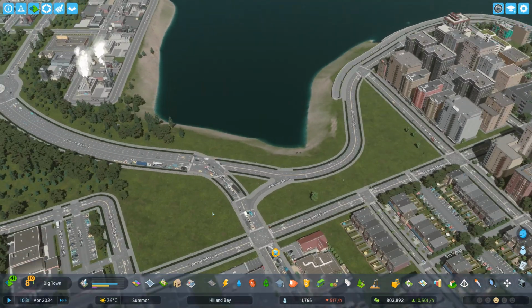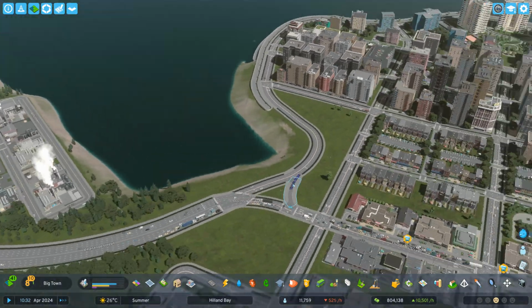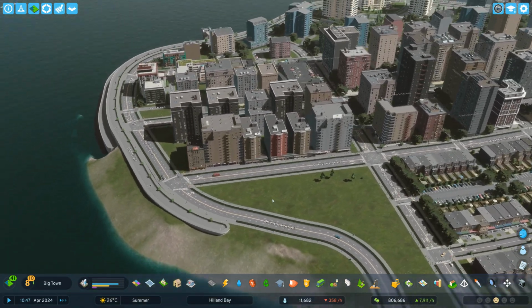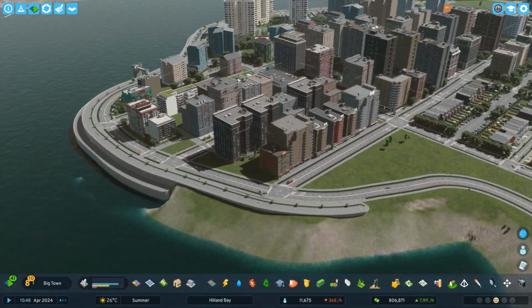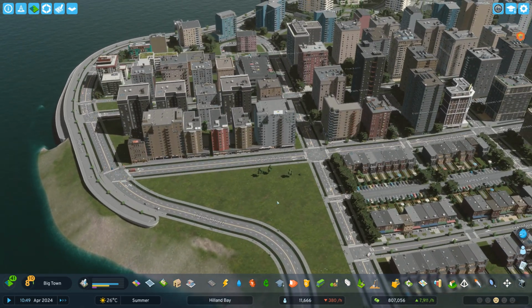We also have this little area right here, which would be a great spot, but I actually have plans for this at a later time. This street right here, however, I believe, could be open season, and I think would make a great spot for a police station right there. Maybe even a fire station too later on down the road.